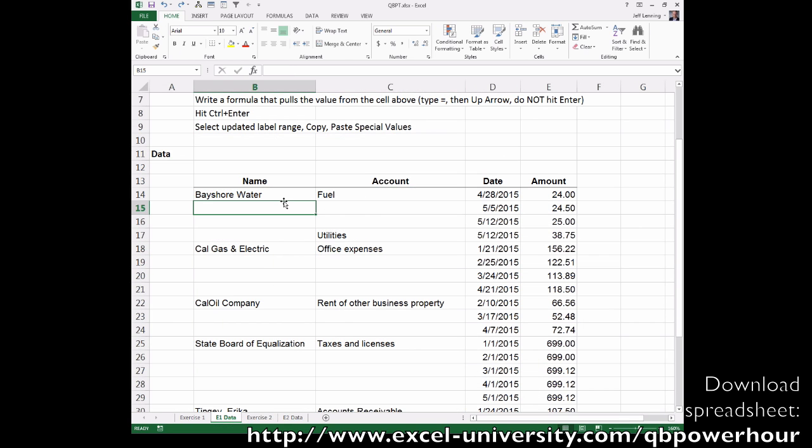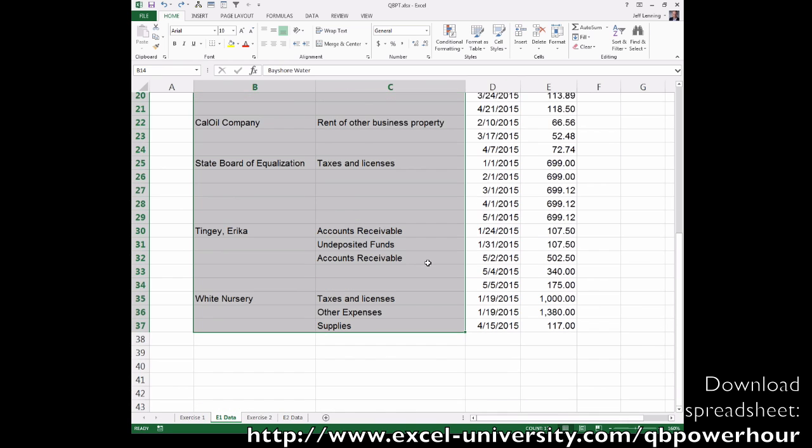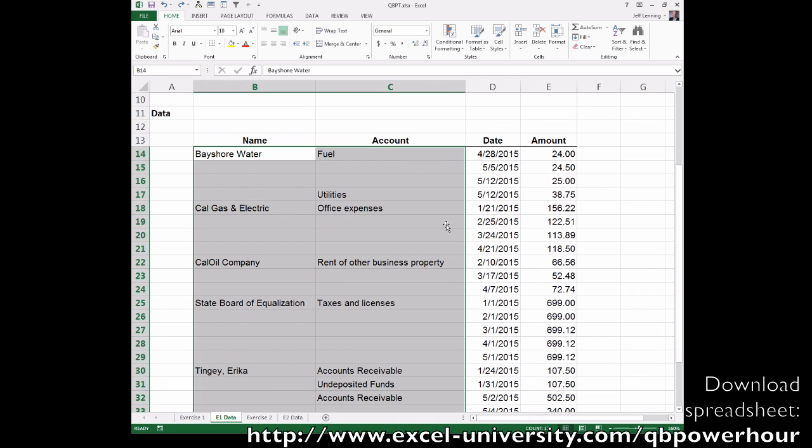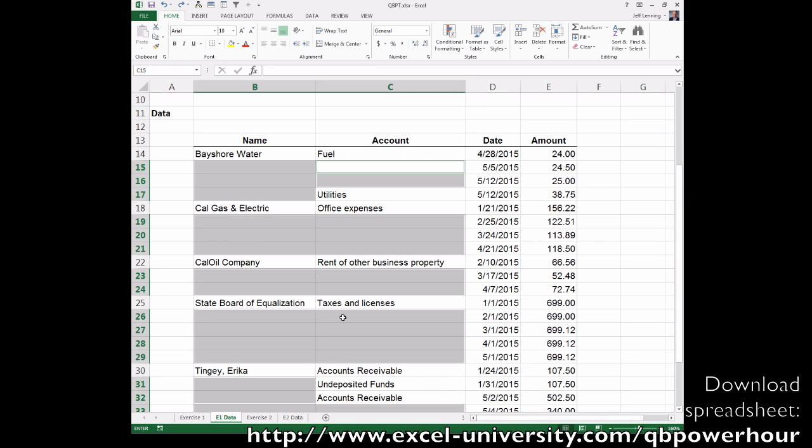And let's try this again. The first step, do you remember it? Yep, we select the entire range that we want to flatten, all these label cells. That's step 1. Step 2, we update our selection to include blank cells only. Remember how to do that? Yes, it's through that Go to Special dialog. Go to Special, select blanks, click OK. Now we only have the empty cells.